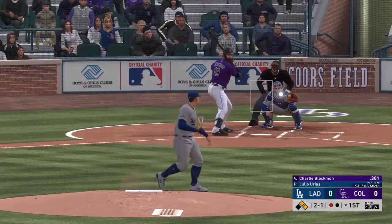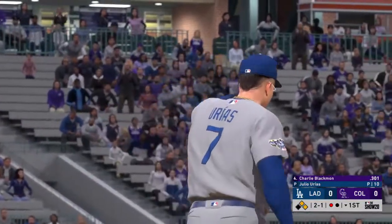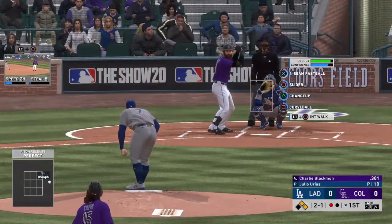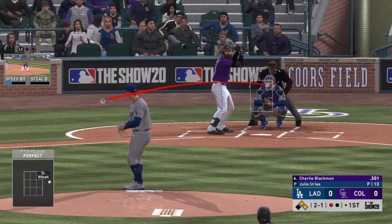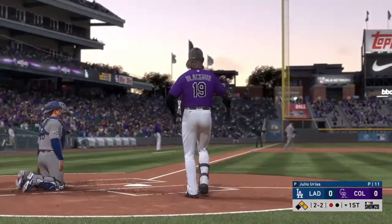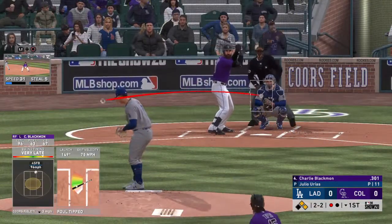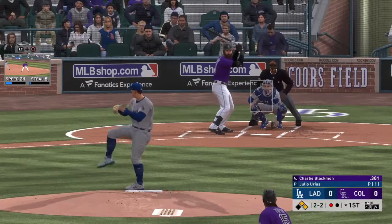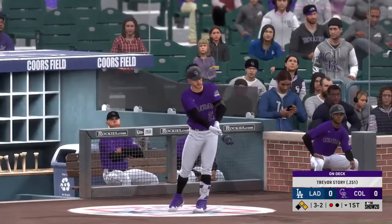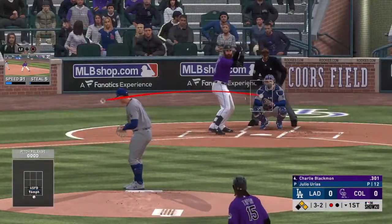A 1-1 count. Here's the pitch. A time to start making some quality pitches. He finds himself in a tough spot behind in the count with guys on base. The 2-1. Now the double steal is on here, and he fouls this one off. And he takes ball 3, so it's a full count now. To be honest with you, I'm a little bit more afraid of the guy on deck than the guy that's up right now. If I'm on the mound, I want this guy up right now. He's the guy that's got to beat me.